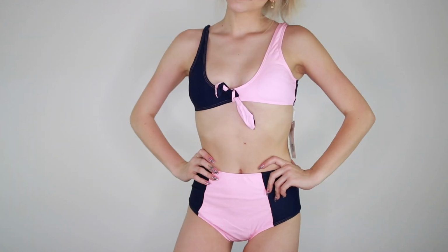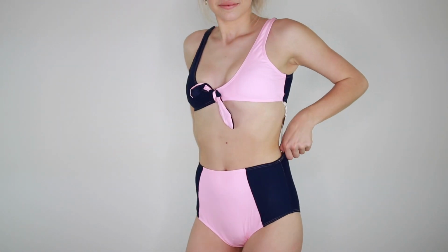Oh my gosh. I love this. This is so cute. I love color blocking lately, and I think that this is really, really cute. I also love that it's high-waisted, especially because the last few weeks I've not been able to work out because I've been sick, so I really enjoy that aspect of it. This is another 10 out of 10 from me.